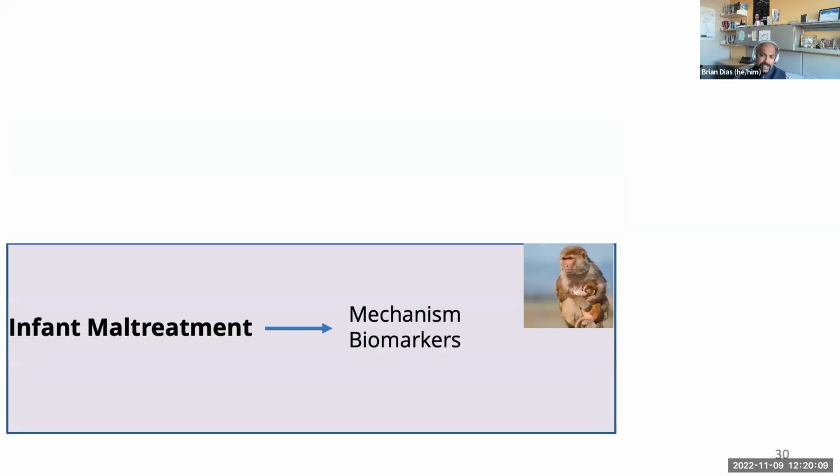And so then in the last maybe 5 minutes, what I want to turn my attention to is this collaboration that we have with Dr. Mara Sanchez at the Emory National Primate Research Center, where we leverage naturally occurring infant maltreatment to really understand how an early life stress can get under the skin and become embedded in one's biology.